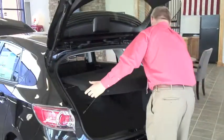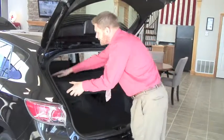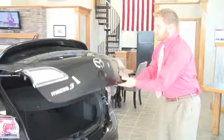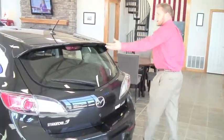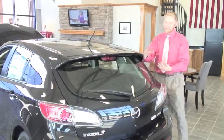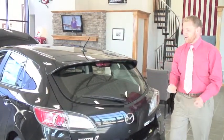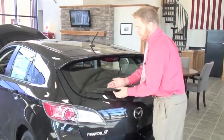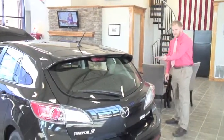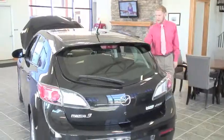Now as we put this back, I'll give you a quick demonstration to the inside of the back seat. Look how easy it is to close. Notice the rear spoiler back here, great styling. I really love that. It just gives it that aerodynamic look. Also the rear windshield wiper definitely comes in handy with that hatchback. Just notice the curves and the lines as you come around the side of the car here.